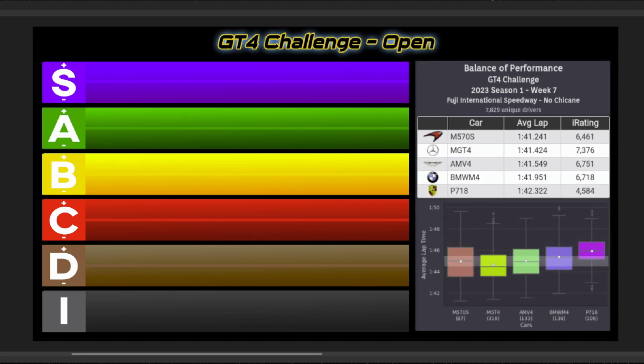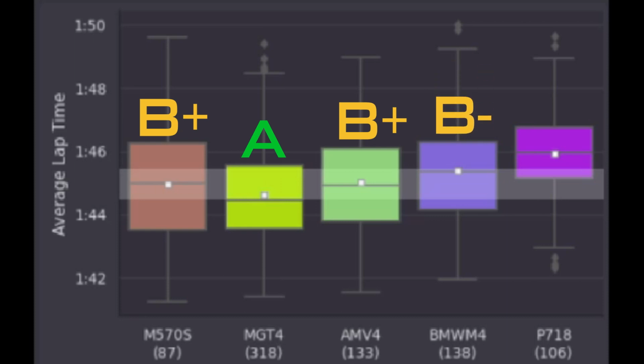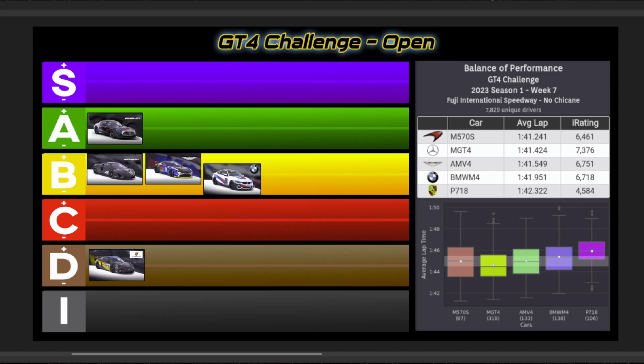And for the open series, some minor adjustments here, but relatively similar to the fixed series. The Mercedes goes A tier, the McLaren and Aston Martin B+, the BMW falls a bit to B-, while the Porsche stays D. And so here's your GT4 Challenge open net tier list for this week at Fuji.